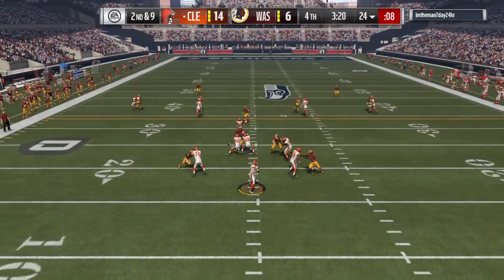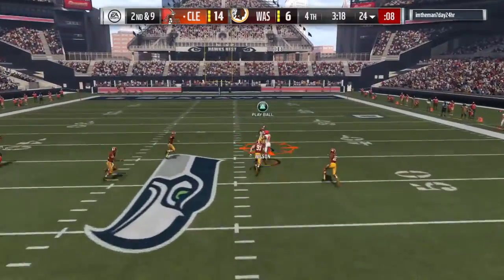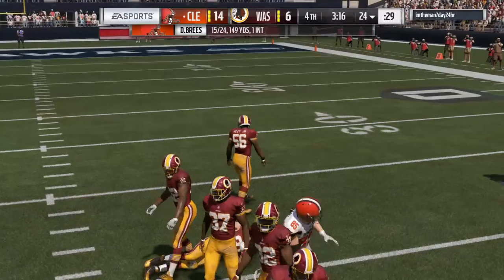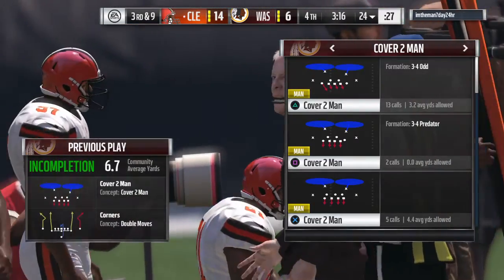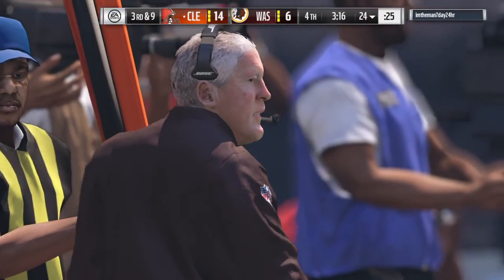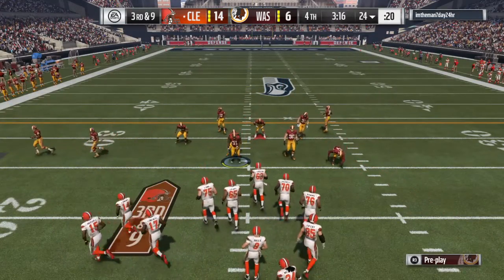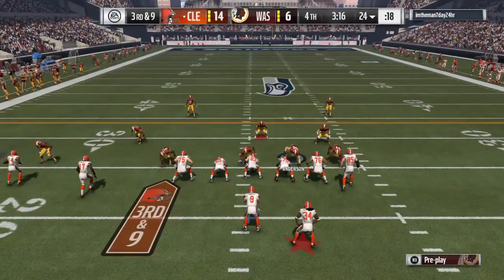On second down, here's Breeze. Going for the deep ball. And incomplete there. A nice hit jars the ball free and brings up third down. Normally, he's pretty reliable. Usually catches what's thrown to him. On that play, he simply dropped it.